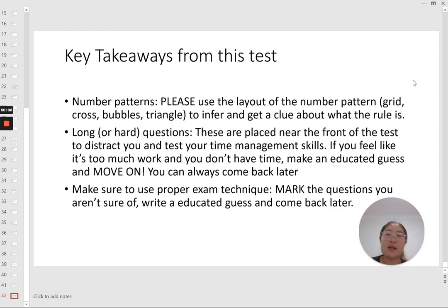I really recommend you guys do that as well, because honestly, OC, selective, all of these tests are all about time management. And if you have the smartest brain in the world, but you can't do anything for time management, you're most likely not going to do very well. So let's get into that practice now.